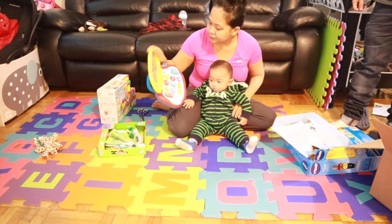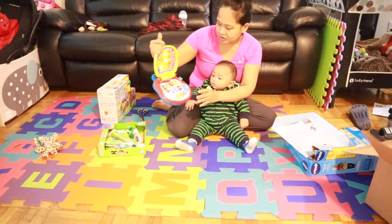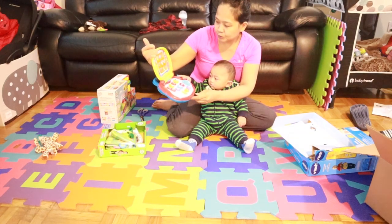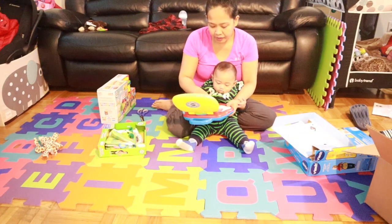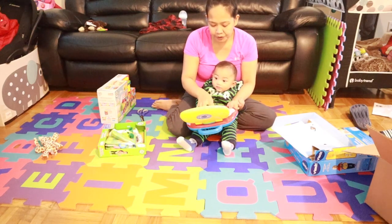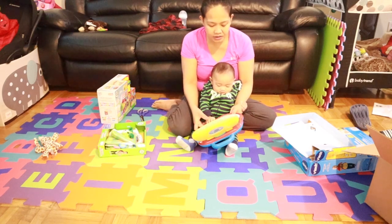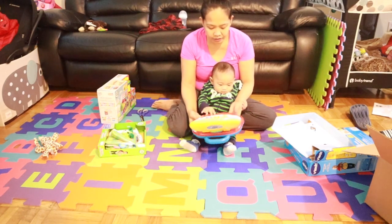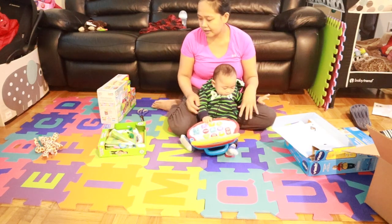So this is nice because you can see there are some numbers. There's music. I think if you press this picture, it will play the song, usual songs like ABC or Baa Baa Black Sheep, like that. And it will also identify the animals that are inside.